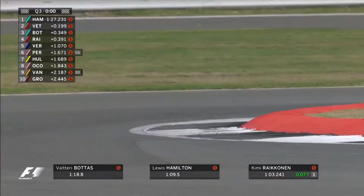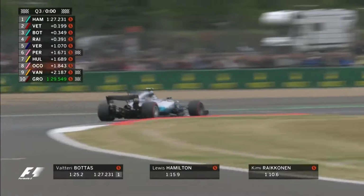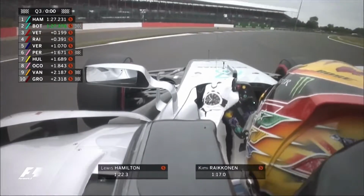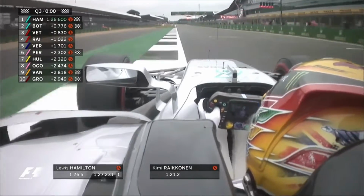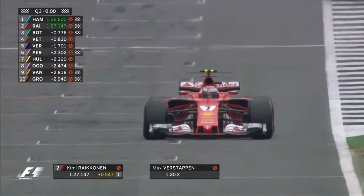Valtteri Bottas, who has only once been on the second row here at Silverstone, won't be able to make that this weekend. Would love, I'm sure, though, to win out in qualifying. How's his lap time look? It is only second fastest for Valtteri Bottas. Hamilton stays on provisional pole then. He is aiming to match Jim Clark's tally of 5 poles at the British Grand Prix, and by 0.6 of a second, he absolutely smashes the field.